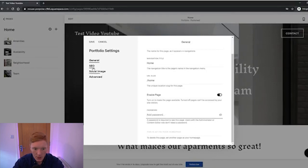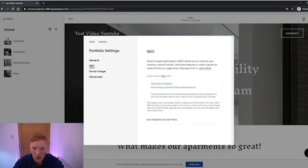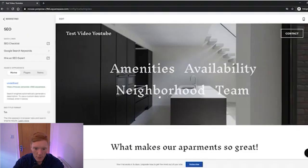Going back to the different options, we'll also have SEO. So jumping into SEO, you can go ahead and edit your SEO settings. What this does is change how your website or the page itself will appear in Google search or other search engines. So if you ever search for how to bake a cake, when you see the search results, you will see a title, you will see a short description, and also the URL of the page itself in most cases. So if we go ahead and click on edit website SEO settings, we can confirm. We are going to see that we have some things that we are able to edit here.